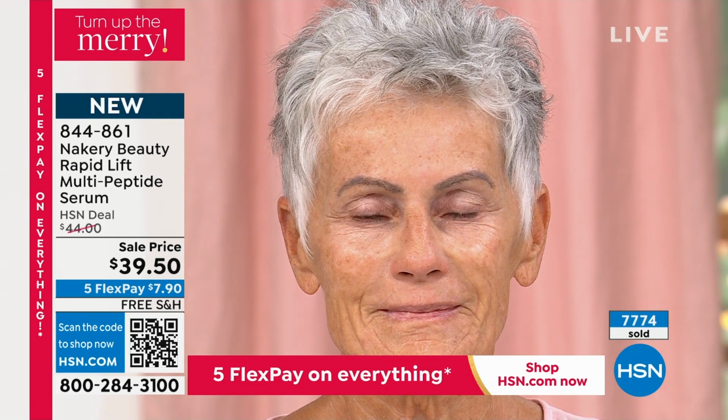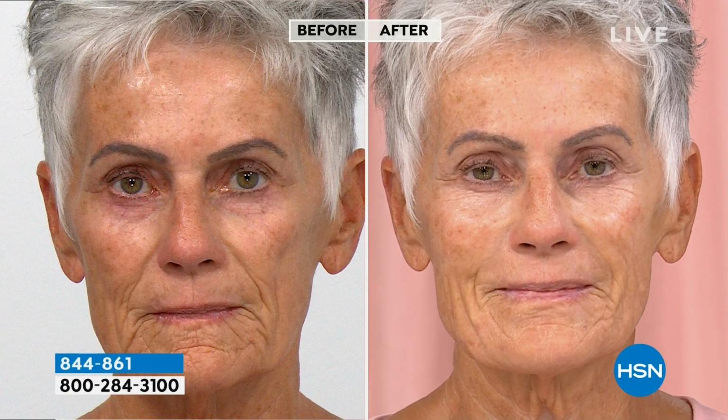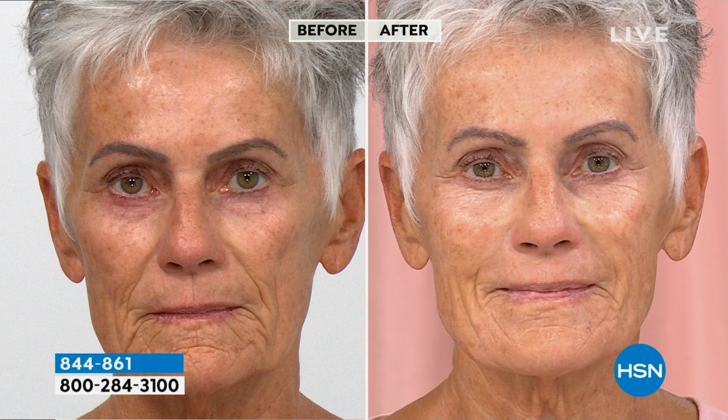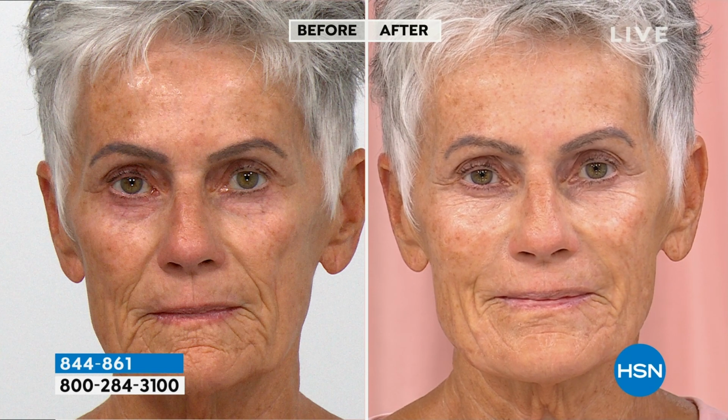This is not a moisturizer. This is not a serum that you put on that's only targeted for certain areas. This is what we call a rapid lift. This is specifically designed for your thin, sagging skin. Its only purpose is to address that. That's it. It's going to lift and it's going to firm all of that up.